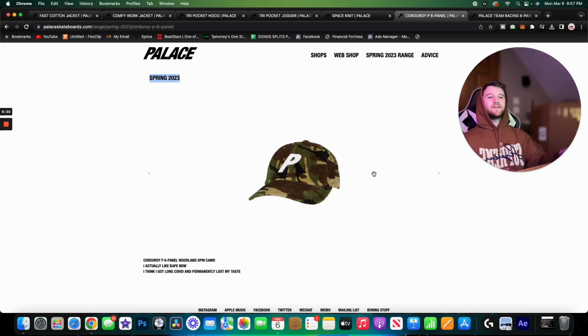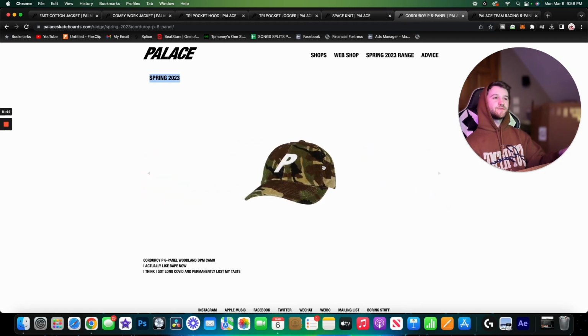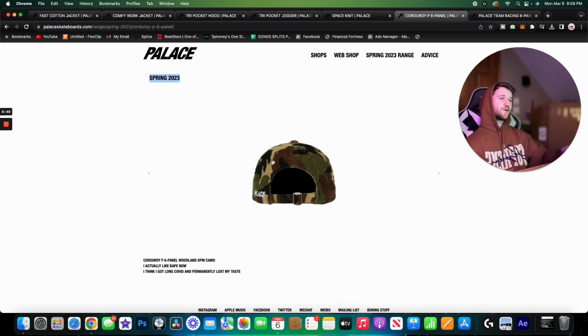The next thing we have is the corduroy P6 panel. So I love corduroy, and I think corduroy hats most of the time are pretty cool. This is pretty basic. We just have the P, and then we've got the Palace branding there on the back. I think the camo looks pretty nice.